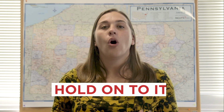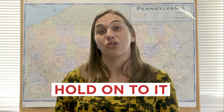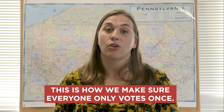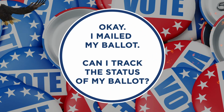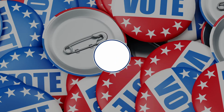Yes, if you requested a mail-in ballot, hold on to it. It is a ballot uniquely assigned to you. You need to bring it in and have the poll worker spoil your ballot on Election Day. This is how we ensure everyone only votes once. Yes, you will find links to track your ballot on votespa.com.